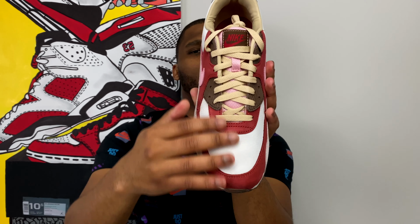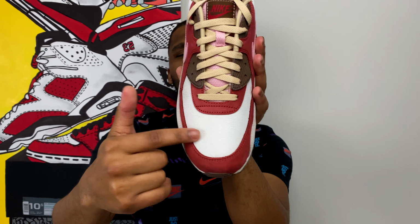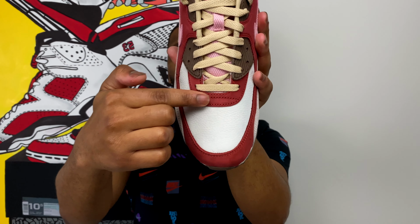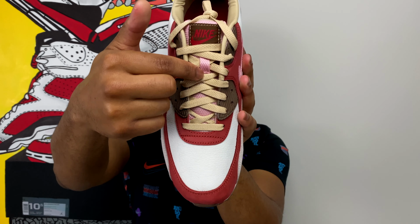Taking a top down look at the shoe here, you notice that you have the brown, kind of light tan colored laces. You have that same really nice premium leather toe box, that lighter beige color. More hits of that premium nubuck at the bottom where the stitching is. And then, of course, you see the pink tongue popping out underneath those laces as well.